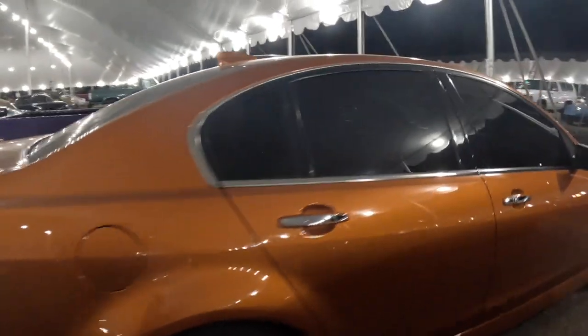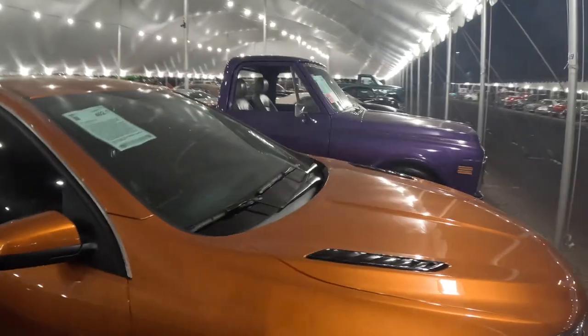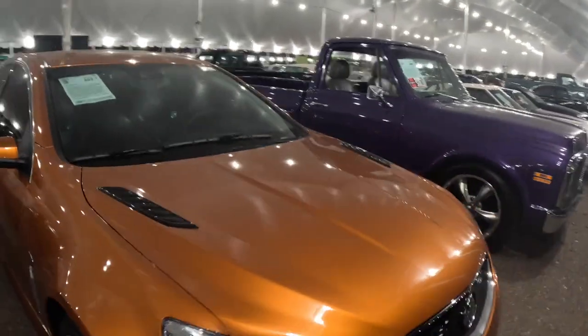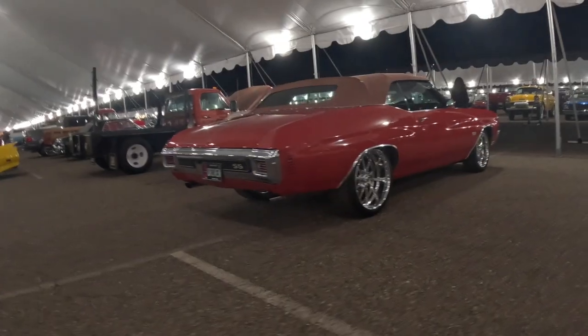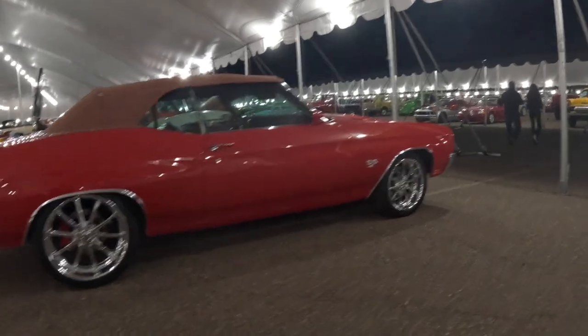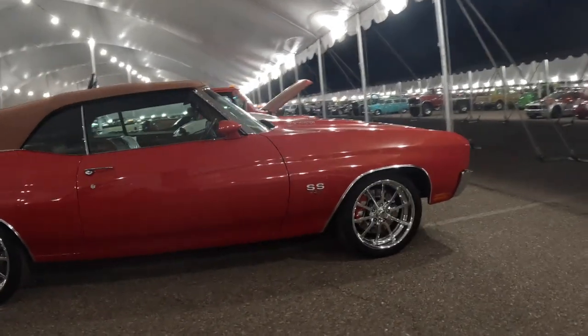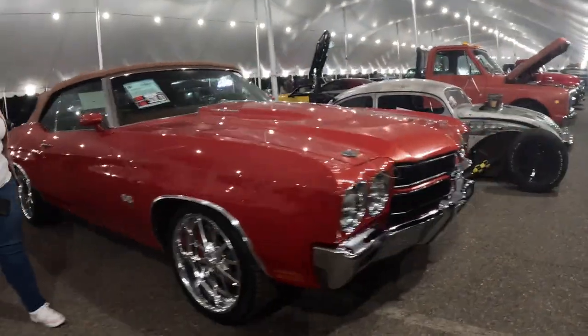New SS. I bet you 30 something. It ain't got it on the 2017. Well, sitting good on the buttons. 170,000 for this Chevelle.